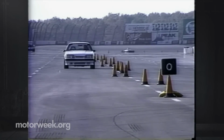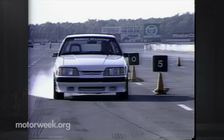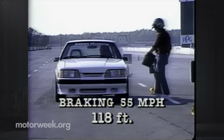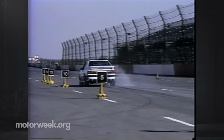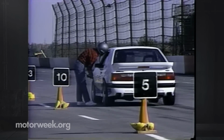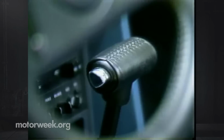Steve Saleen attempts to avoid these problems by using the four-wheel disc from the Mustang SVO, and he succeeds. The Saleen's stopping distance of 118 feet from 55 was similar to the McLaren's, but the Saleen gains tremendously in control. The pedal is firm and easy to modulate, and lockup is almost non-existent. These brakes inspire confidence even in panic situations.